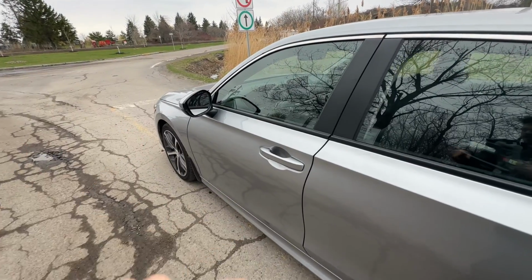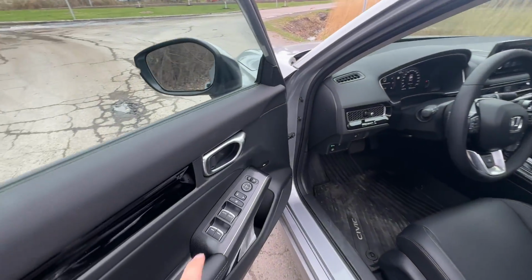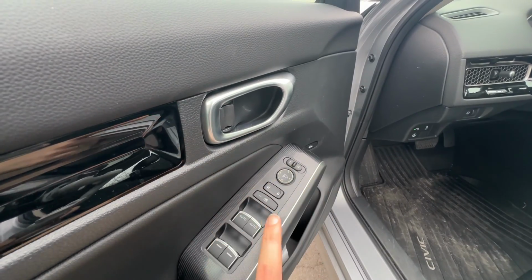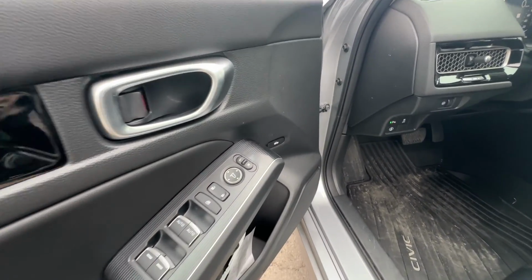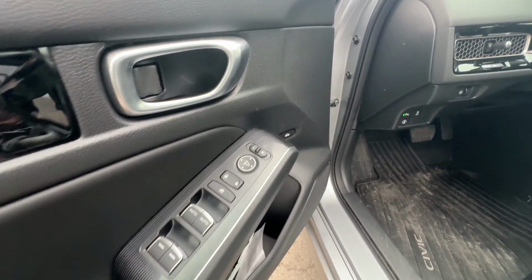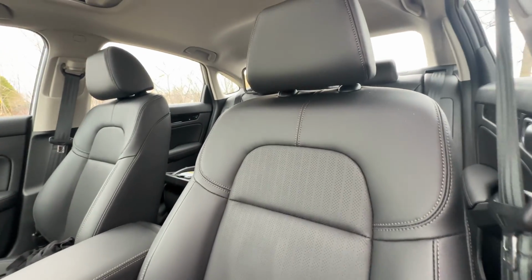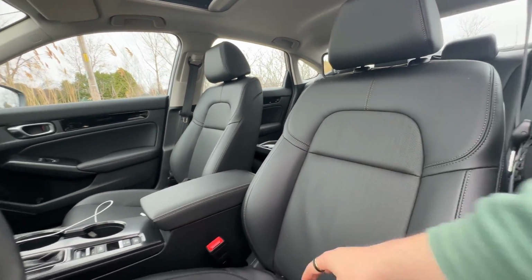All right, next up is the front seat, as there's some type of saw behind me. No idea what that is. So let's take a look at the door here. We don't have any seating controls here, but they're on the other side. Then we have the trunk button right there on the door. No memory seating or anything like that, even though we are in the top trim. But I do like the Civic Master labeled. Again, black seats, nothing crazy, but it's a nice leather material that's pretty comfortable.